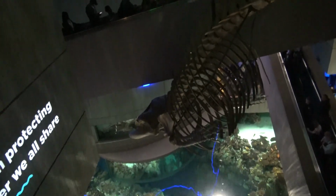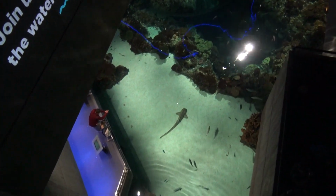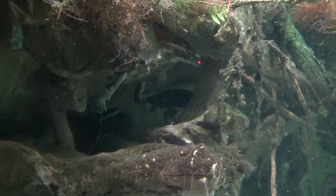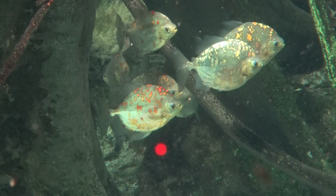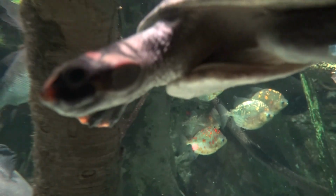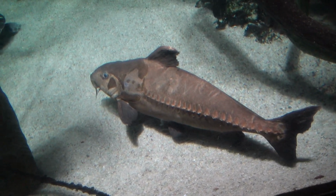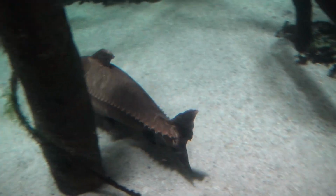Another floor up, another view down. We have some tanks based off the Amazon rainforest. We have some turtles swimming under the roots. And we got some big fish. Have you ever seen polka dot fish before? Look at these Amazon river fish with dots on them in oranges and yellows. Oh, turtle, you want to photobomb them? It's a big ripsaw catfish. You see the side of his body. Ooh, there he goes.